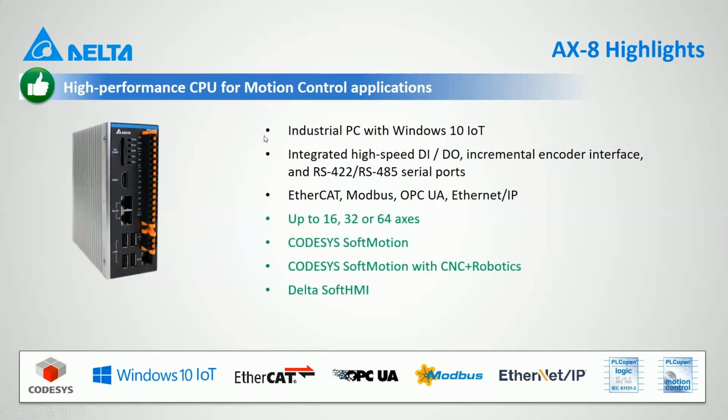But there is not only one version of AX8. In fact, the AX8 is available in total in 6 versions: up to 16, up to 32, or up to 64 axes, with and without CNC and robotics. That means that when you purchase a version which includes CNC and robotics, you can use this device to control CNC machines or to control robots.